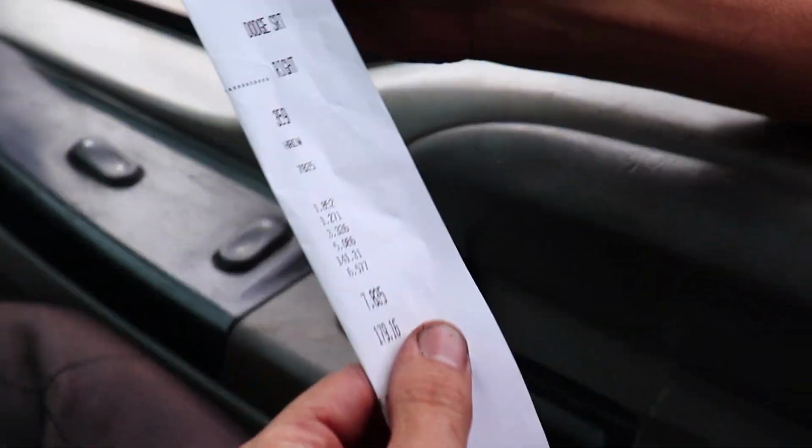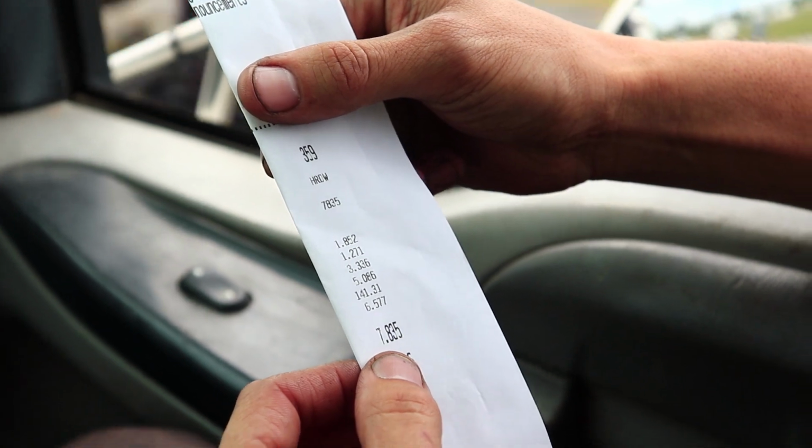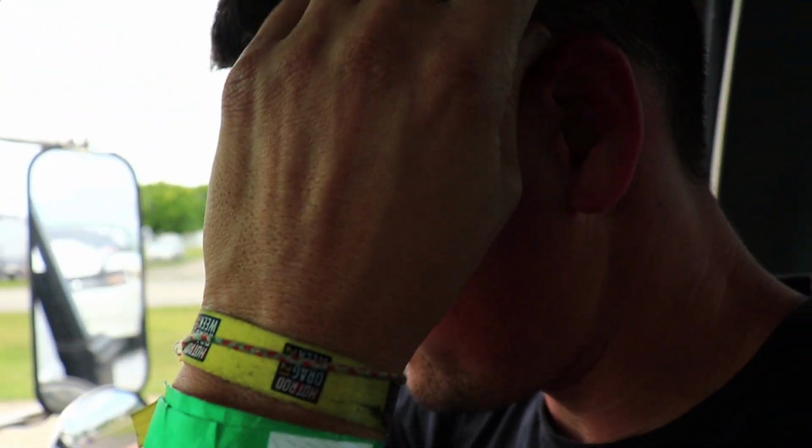Ticket to the right lane. 127, what we expected. I mean, we're just not getting it into the 60s. 7.8 with 179. I mean, we're consistently running an 8.0. We're running 7.8. So I don't know. It's not a 7.80 car. That's frustrating, part of it. So we'll see what happens.